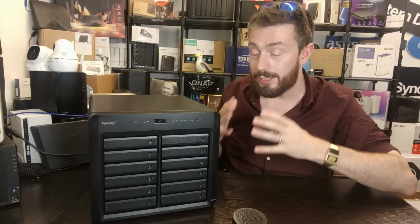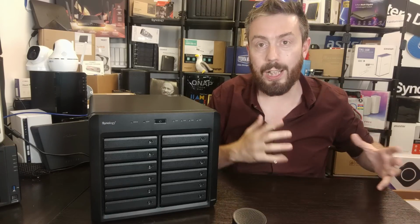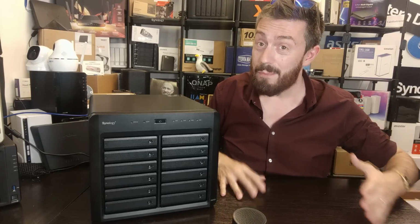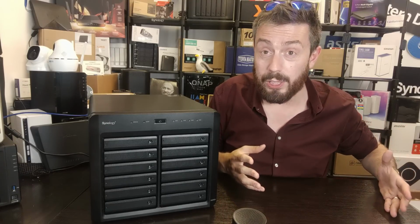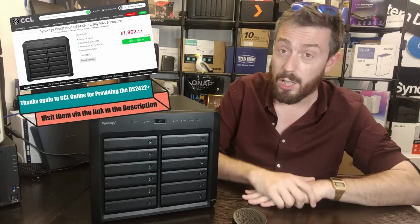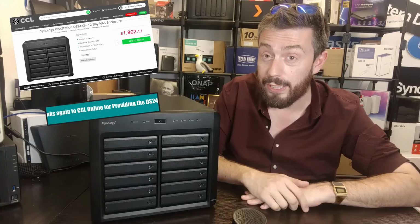Hence why this system, as good as it can be, still lives in the shadow of the 3622 XS Plus. And if you can afford it, it's still potentially a better option. But those have been the 5 reasons why I would recommend the DS2422 Plus, and 5 reasons why perhaps you should remain on the fence a little bit longer.